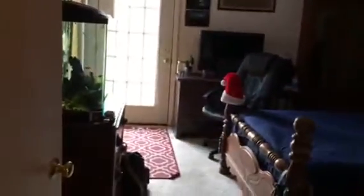So first off, when you walk in, you're going to see the bed, obviously. My bookshelves, aquariums, got my TV and laptop stand, my gun cabinet. But we're going to start over here at the fish tanks.